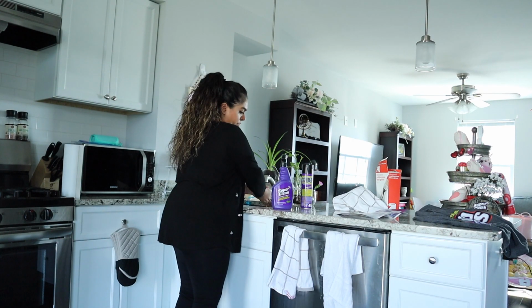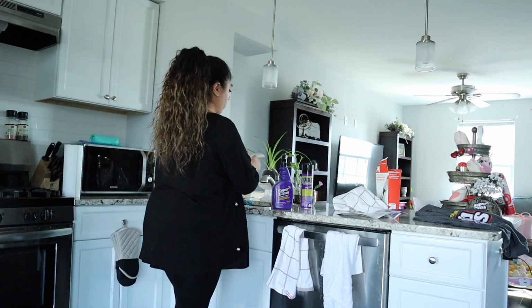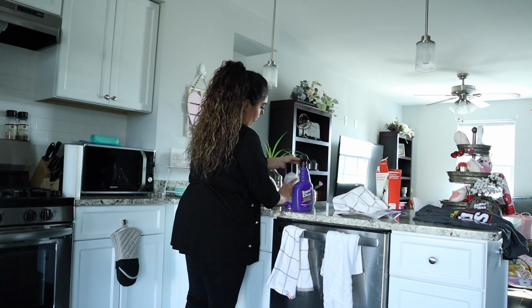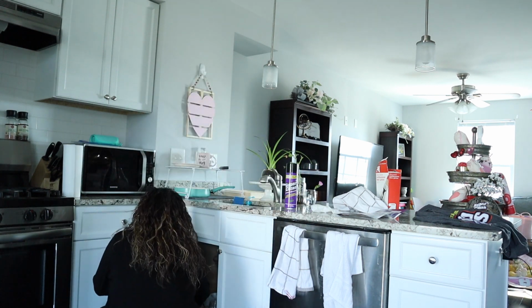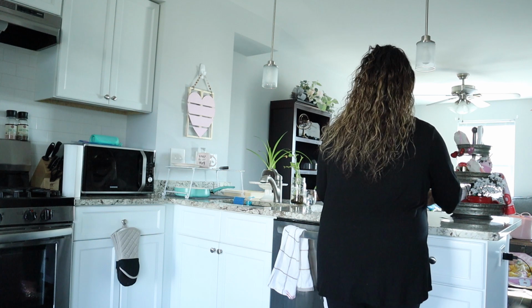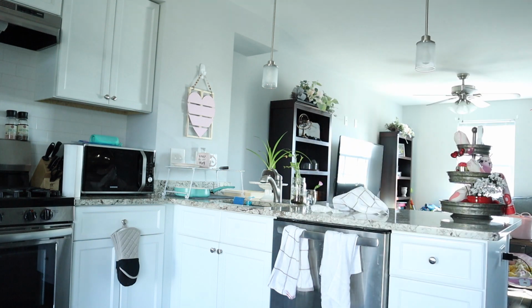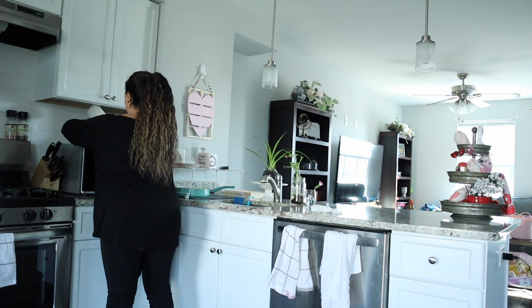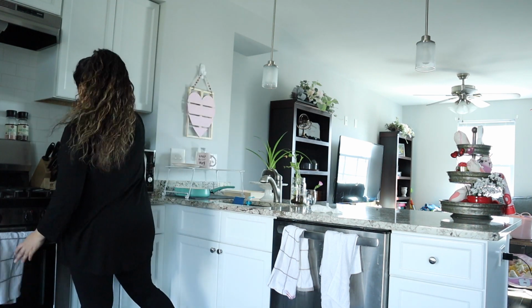Something super important and maybe obvious, but if you have small kids, always make sure you hide your products that are really strong. I hide them all the way in the back of my sink because my kids never go in there. So now I'm just going ahead and picking up the counter, anything that was left over. Somehow things always end up on the counter. I don't know why.